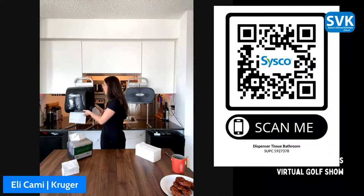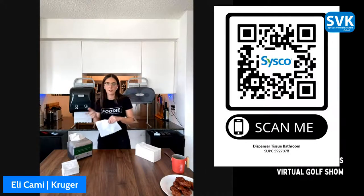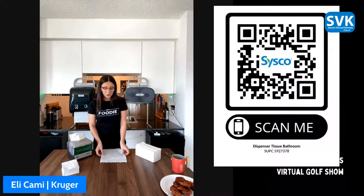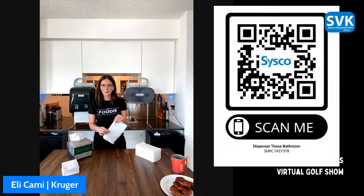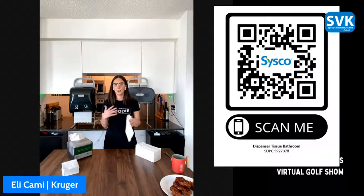Oh yeah, absolutely. Okay, great. So it does have a key option, so you can lock it to prevent theft, because this paper is so good that people might actually steal it. So we can prevent that as well. It has 800 feet of paper towel, so it does limit the changing times. You don't have to go very often and change the rolls. It has a great quality.